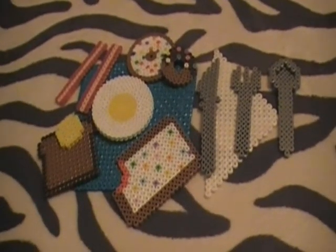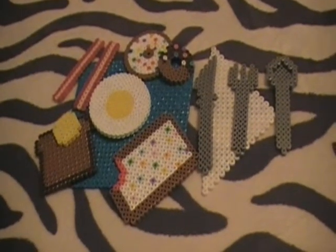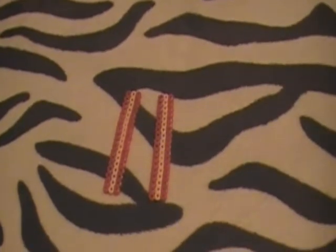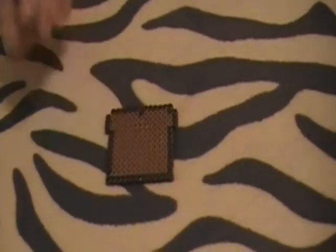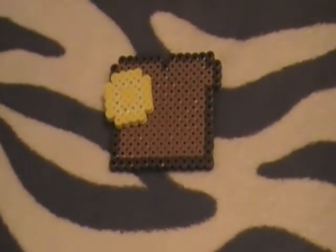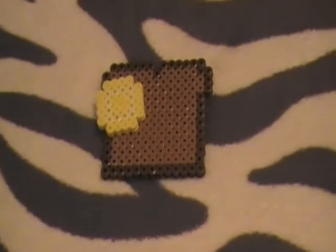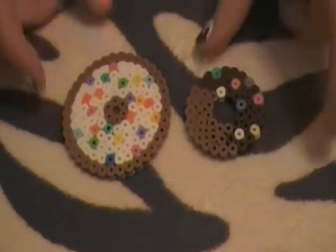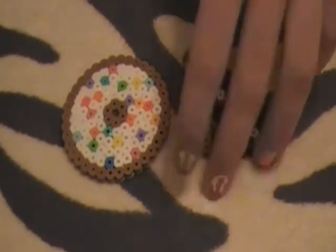Now there's food here. Okay, this is like my dream breakfast right here. Now the easiest part of that breakfast was probably the bacon. Now I'm going to show you the toast, and you can't have toast without the little thing of butter, which I thought was adorable. And here are some eggs, some donuts, and last but definitely not least, a little Pop-Tart.